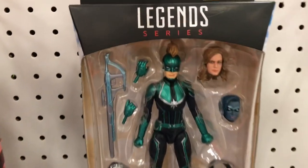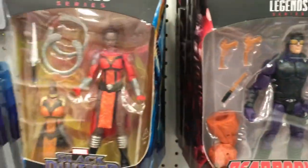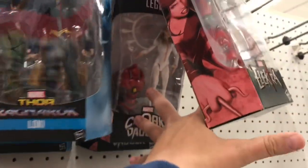Here are the Legends that they had in stock. There's so many cool Marvel Legends that are coming out this year. I can't wait. Especially for any X-Men. Loki, he's been hanging around for a while.